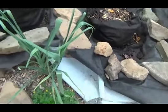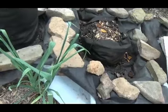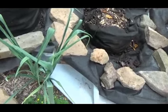This is a garlic, by the way, that I'm showing you. I'm just trying to end the video. We're looking at something interesting.